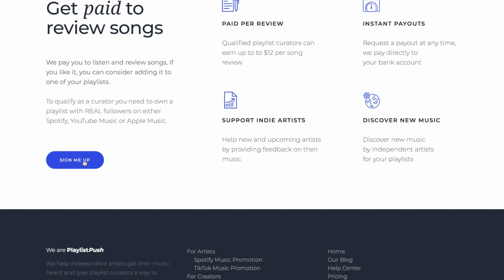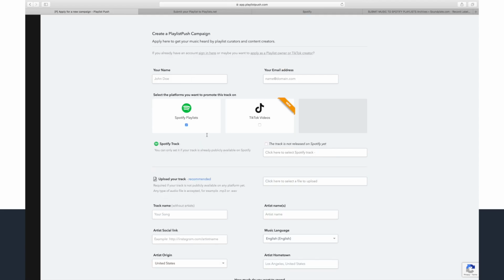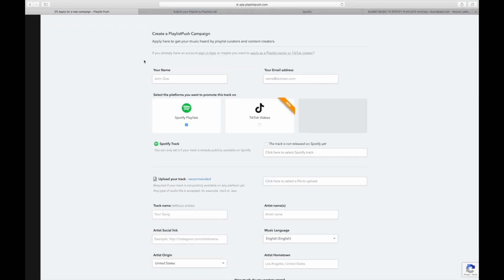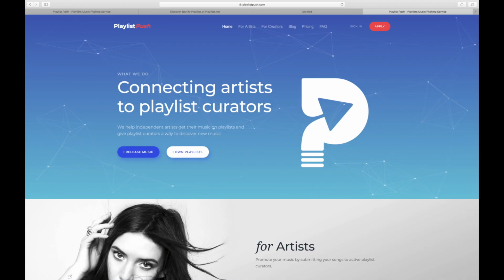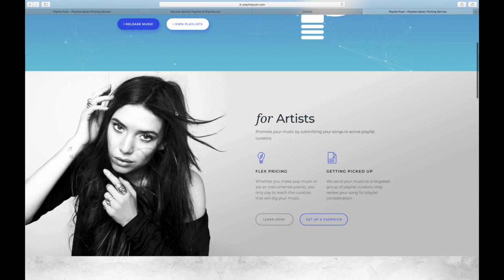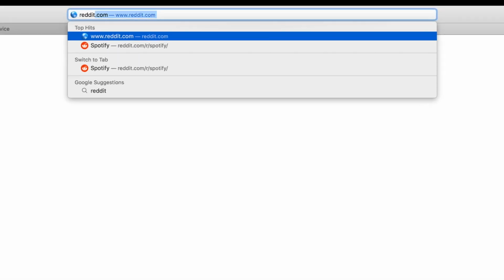So right now, click on this blue Sign Me Up button, and then click on Sign Up using Spotify. If you already have a Spotify account, you can just log in. If not, then just sign up for a Spotify account. Once that's done, all we have to do now is to figure out where to get those 400 followers on Spotify. But don't worry, I will show you how.